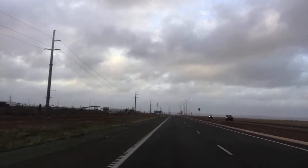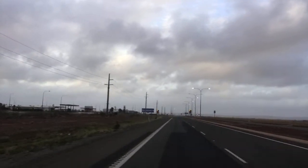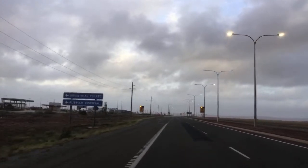There's bits of that sign missing. Yep. There was a full sign there at some stage. That thing I'm looking at right now.